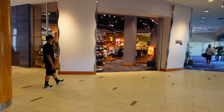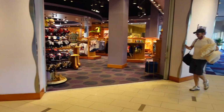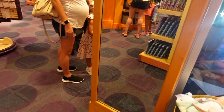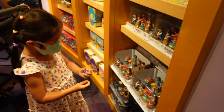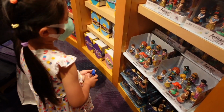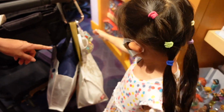There's a mini Disney store here. You can buy stuff. It's the way to make more money here. Let's go find my sister, see if they're here. Hello. Hi. What are you looking for? We're just looking. Show Jojo the slippers you're going to get. Buy a new slipper? Show me.